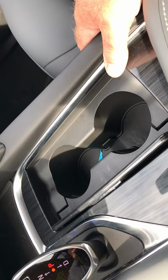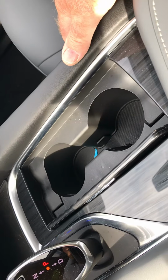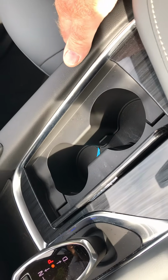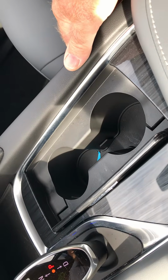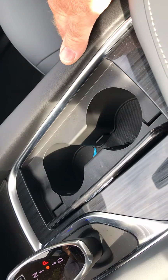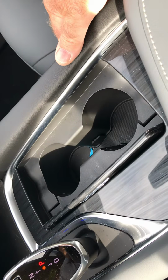There's no adjustment. My 04 RAV4 holds all of them. My 07 Ram holds all of them. My 13 Silverado, yeah, the quart sized vitamin water barely fits in there. It doesn't fit in here.